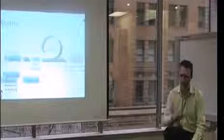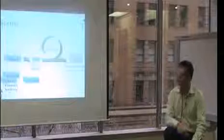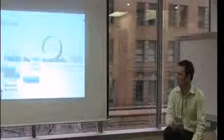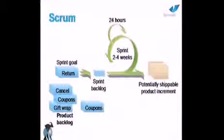Okay, and while that's all happening, while we're working within an iteration, stakeholders, anybody can come up with new features, new functionality, and give it to the product owner. And the product owner's responsibility then is to actually change priorities, fit the feature in, so that when we come back to our next iteration, that piece of functionality has actually fallen into place.